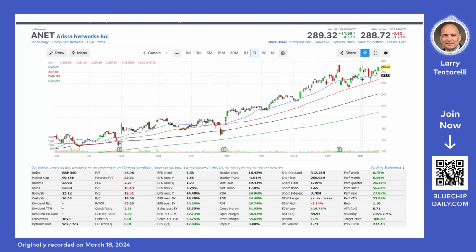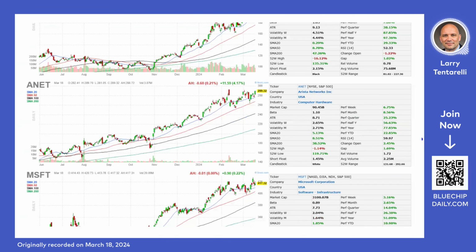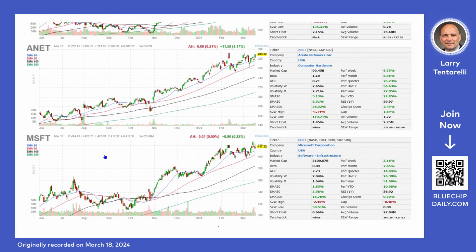Nice longer term uptrend, not as volatile. We can see it's almost 1/4 as volatile as Supermicro. So less volatile. Hasn't had the upside move, but once again on this list, we've got some higher volatility stocks. We've got 2 in semiconductors. We've got 1 in AI servers. We've got 1 in data center networking. And then we'll go to the last stock, which is Microsoft.